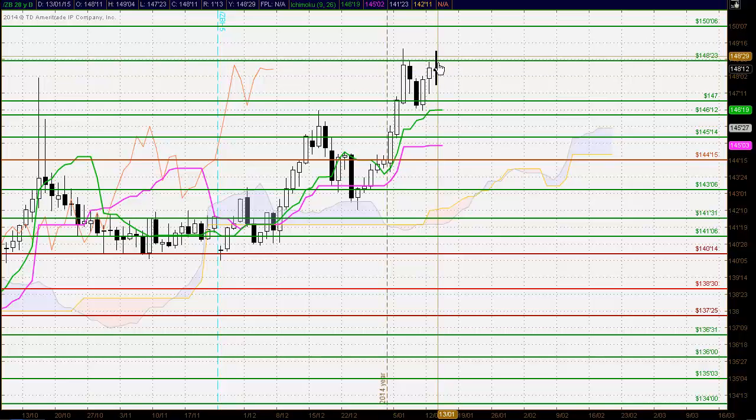And with the large shadow on the top and on the bottom, it suggests that the buyers have lost commitment and the sellers have lost commitment, with the net result at the end of the trading session with neither side taking control. So considering that the market is in a first time frame uptrend, it suggests a possibility of a change of trend to the downside. So we'll be looking for a lower high and a lower low.